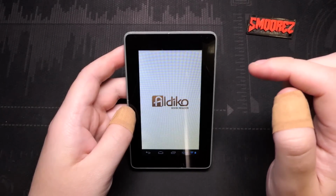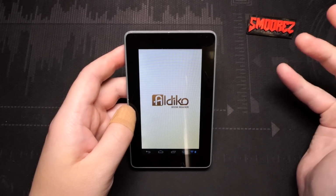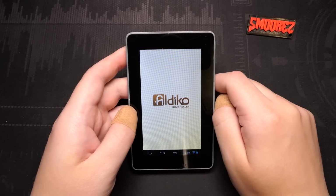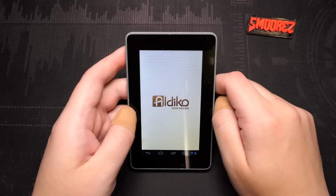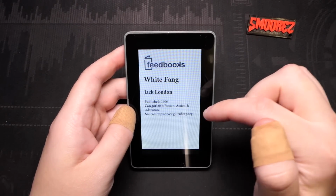I just want to open up Old Deco. Yep, that's the book reader. Does it come with any included books? Like maybe a Marvel comic or something? Once again, you probably need the app card for that. I've just realized, it might be worth buying one of the upgrade kits on eBay just so I get the app card. Oh, there is. White Fang by Jack London.